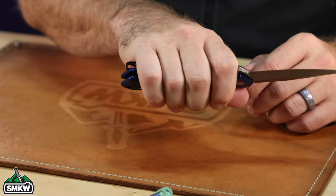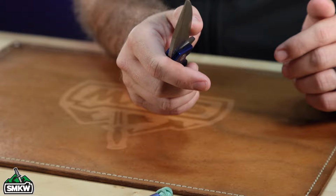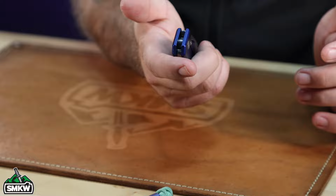And, I mean, just great ergonomics on that blade right there. I really dig it. I've really been enjoying this one and haven't had any problems out of it. And, I mean, I've cut quite a bit of stuff with this, and really been loving how that MagnaCut performs.